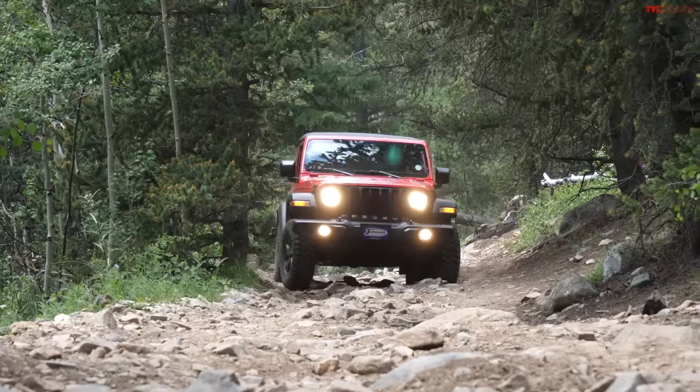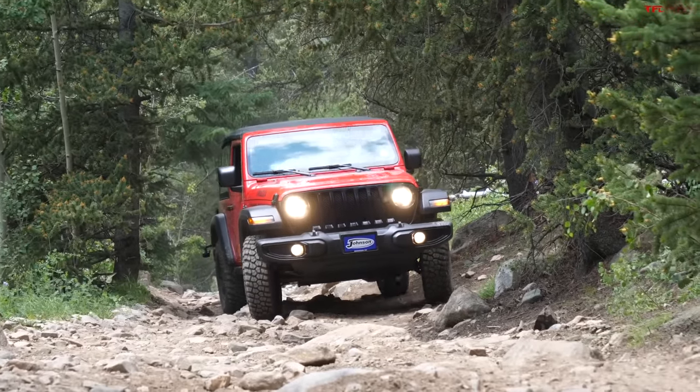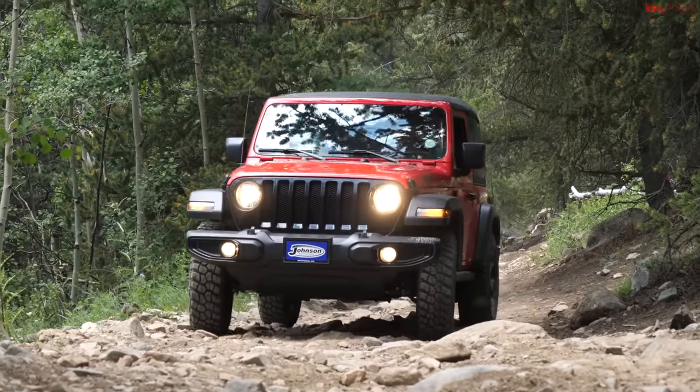I mean, the big deal with this package are the tires. These are BFG KM2s that came on this vehicle, and it gives me so much confidence out on these pointy, jagged rocks that you wouldn't get in a standard Wrangler Sport. Number two big advantage, rock rails. It's protect that body, guys.